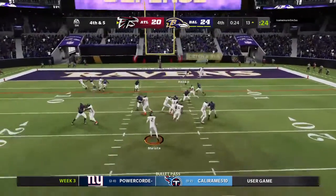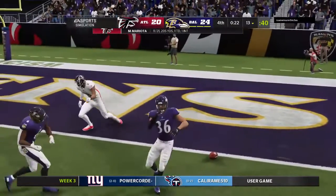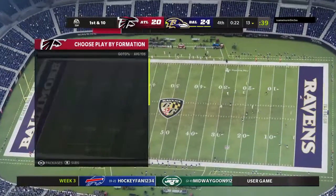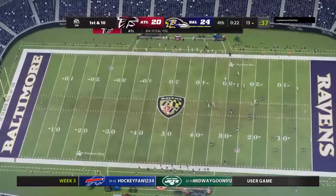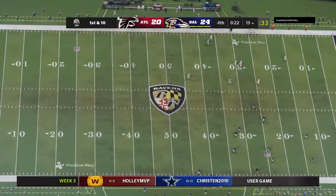Here's Mariota. And it's incomplete. They cannot convert, and they turn it over. They had to go for it with such little time remaining, and the Ravens are going to get the football back.